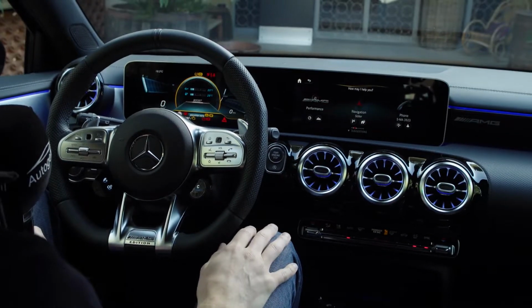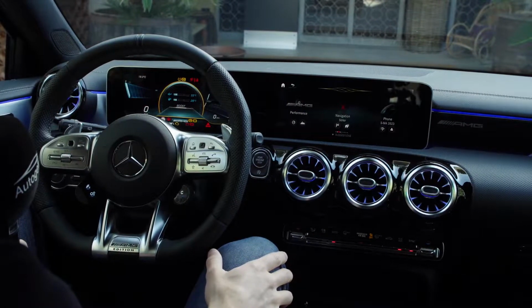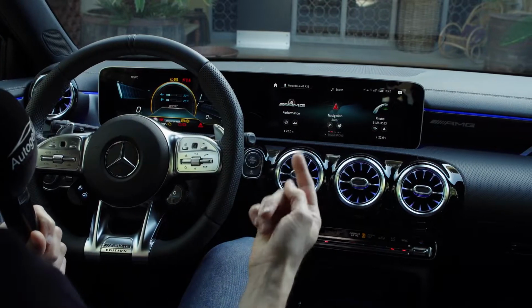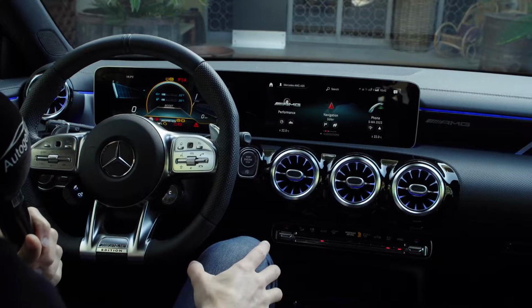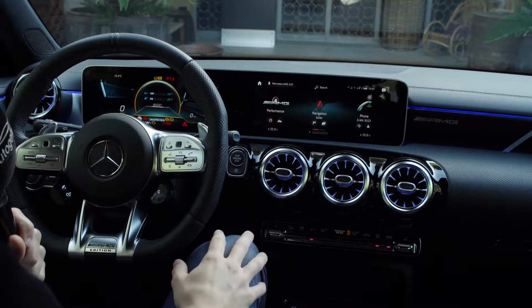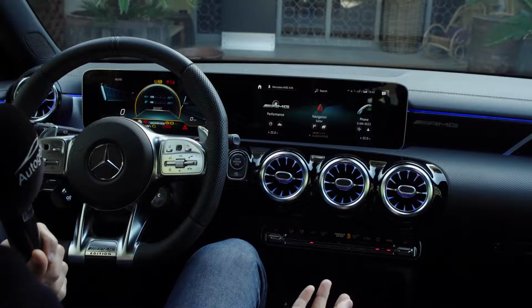"Hey Mercedes, how can I help you?" "I'm cold." "Temperature is 22 degrees." So then the temperature is increased by 1 degree. Or when you say, "I'm hot," then the temperature is being reduced. Or you say, "Set temperature to 22 degrees," or something like that.